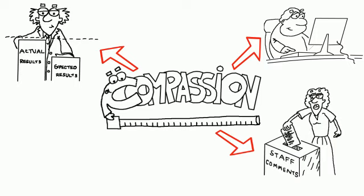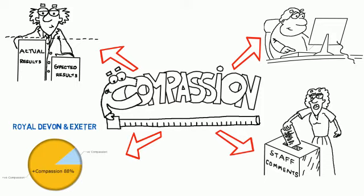So, compassion is measurable. This is a real example of compassion levels at the Royal Devon and Exeter Hospital, with 88% of patient experiences posted on patientopinion.co.uk being positive, the national average being 79%, the best 93%, and the worst 56%. So well done the RD&E.